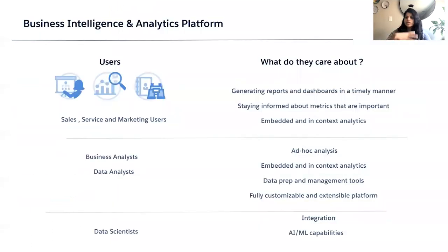So I want to take you through a little bit of my learnings from the previous two products that I have worked. So at Salesforce, I pretty much worked on a business intelligence tool. So the kind of users that I focused on while building the business intelligence and analytics platform was predominantly sales, service, and marketing users. Now, these are some users that want to generate dashboards and generate reports in a timely manner. They want to drive insights out of the data available quickly, and they want to stay informed about metrics that move the needle for them that they care about. And they want it in a place where they do their everyday business. So which is where contextual analytics becomes really important. So that was something that sales, service, and marketing users cared about.